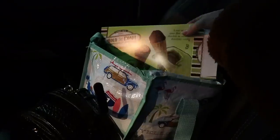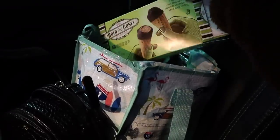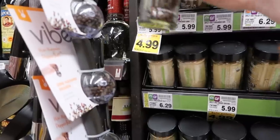Not today, cloves. And yes, I ate two of these on the way here. You know, don't judge me and I won't judge you. We all out here trying to live.